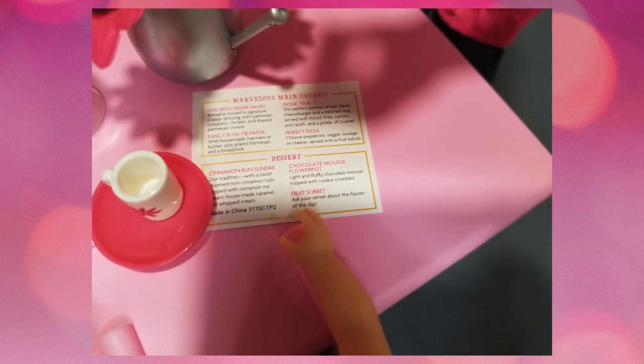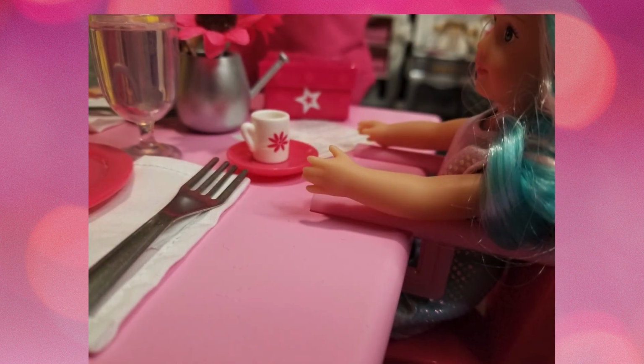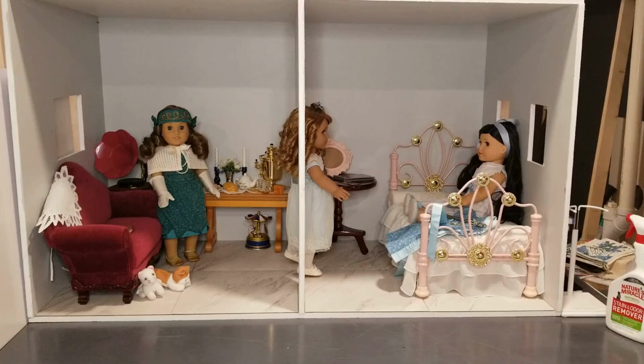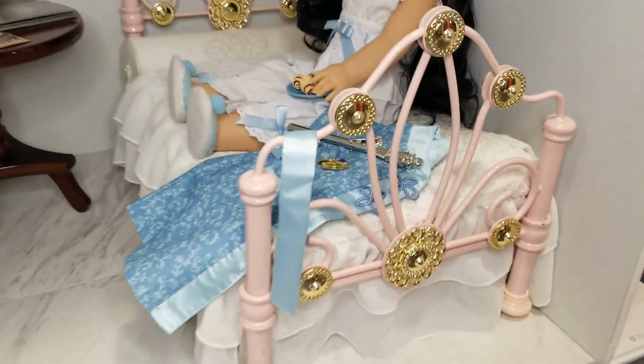The tiny cup. It's the tiny cup for me. It's so cute. All right. I say it every time. This will be no different.